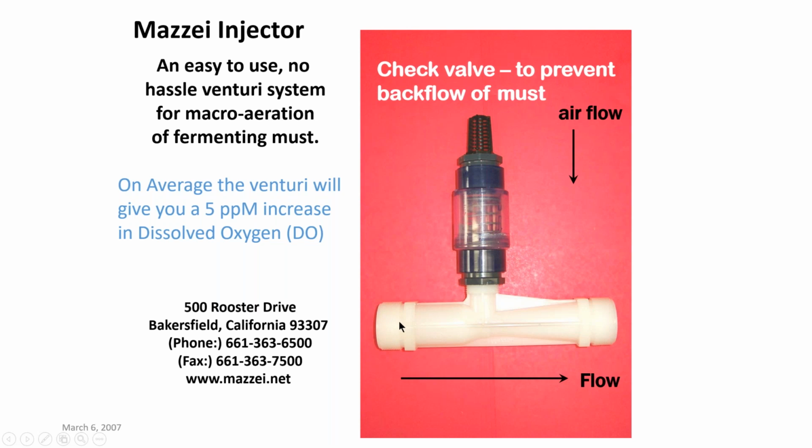And this is another venturi actually engineered by Angelo Mazzei down in Bakersfield, California. And this is kind of a cool thing. They do a lot of fertigation, different things for wastewater treatment.